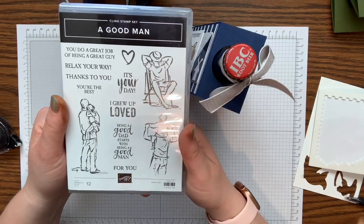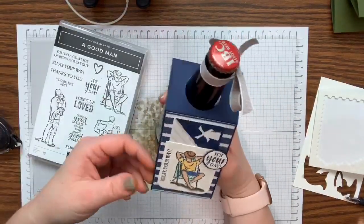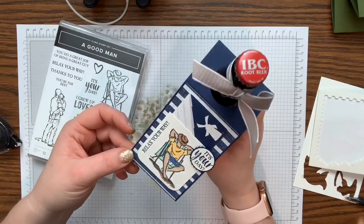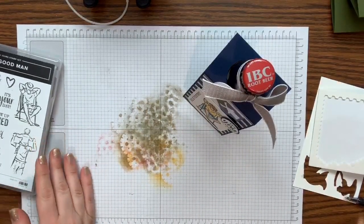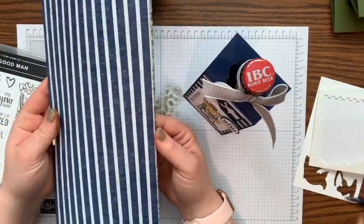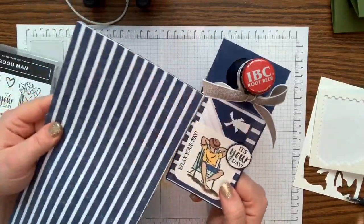I think it's going to be great to use. And I use this guy because he looks really relaxed. I thought it went well with a beer or a favorite drink, and you're on the sand and you're relaxed. So let me go ahead and show you how we're going to make this project. Again, as I mentioned earlier, I used this beautiful designer series paper. This is the Come Sail Away designer series paper. I used it to create that background.